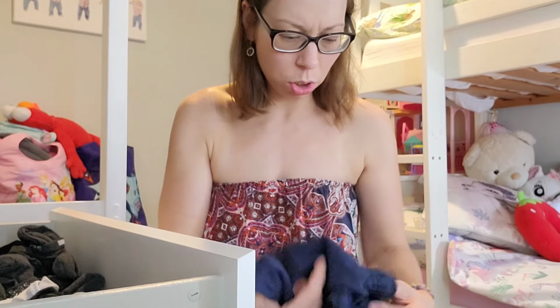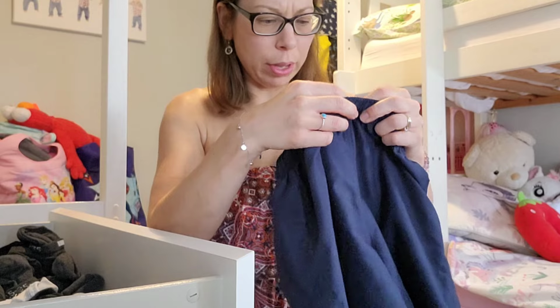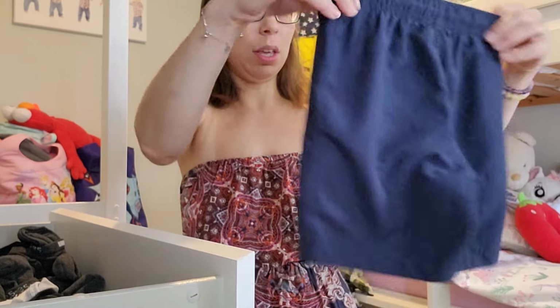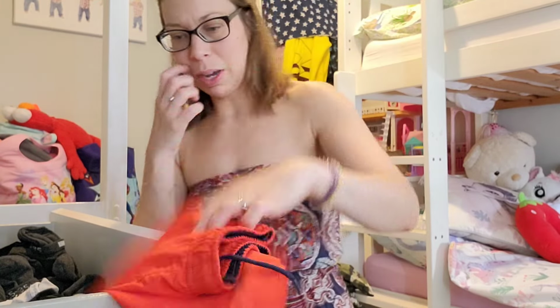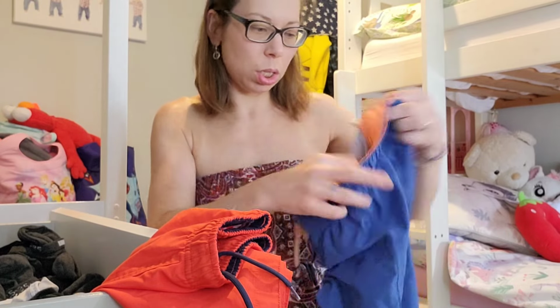I think he's got too many pairs of swim things. What age are these? 7 to 8 years. They still fit him. He wore these in Spain. Realistically, he only needs one pair of swimming trunks.